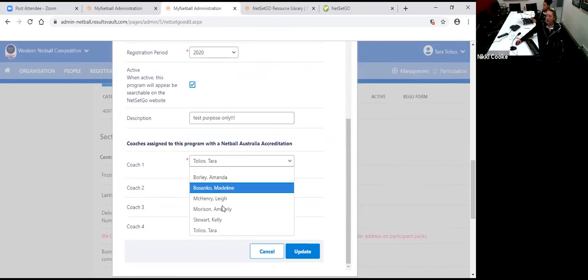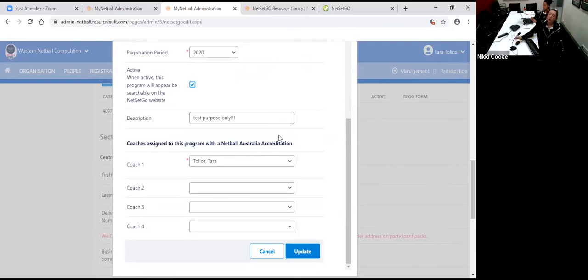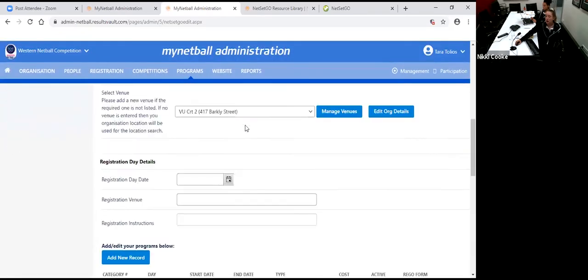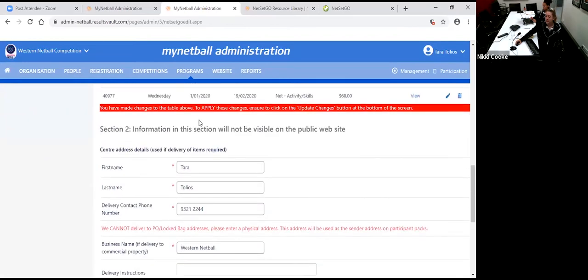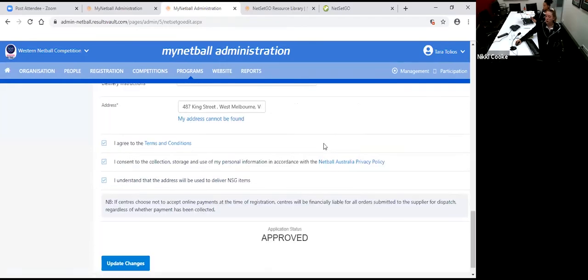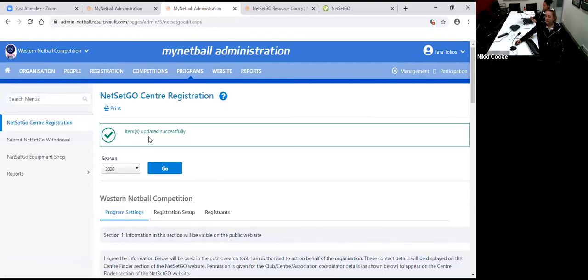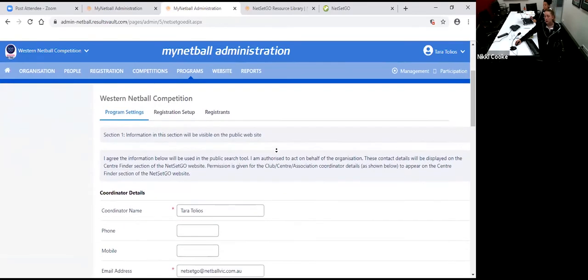Now, if a coach does not appear here, I'll go through how to add a coach to your program in a second. If you do make any changes, just make sure that you always press update and then scroll to the very, very bottom, noticing that red line that's coming up with text. That's just saying that I've made changes and I haven't saved yet. So I'm going to scroll to the bottom and go update changes. And then we can see those items updated successfully. Now I'm going to scroll back to where I got up to.